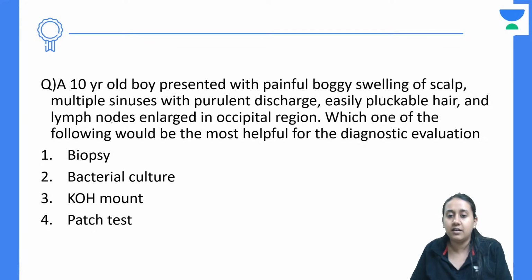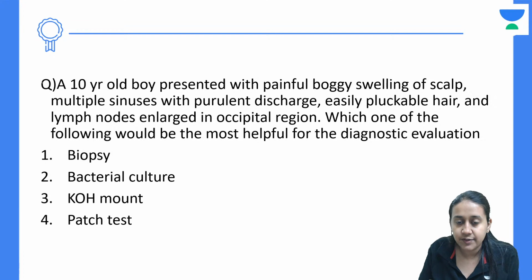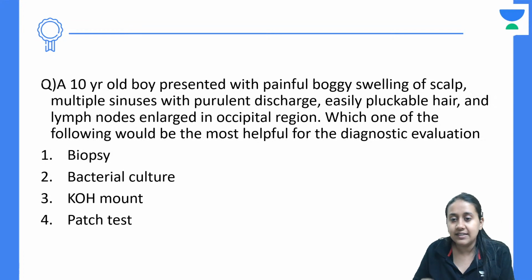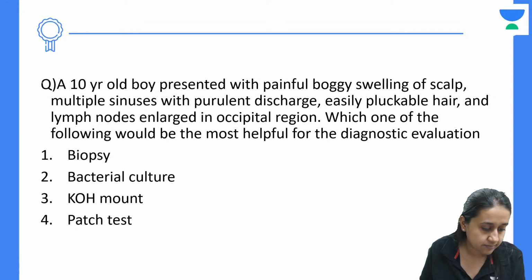Ten-year-old boy with painful bogey swelling of the scalp, multiple sinuses with purulent discharge, easy pluckability of hair, lymph nodes enlarged in the occipital region. Which of the following would be the most helpful for diagnostic evaluation?